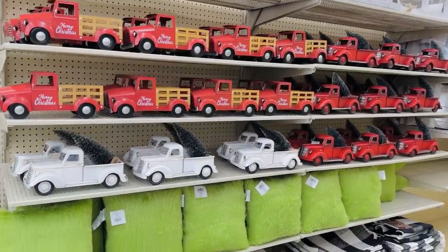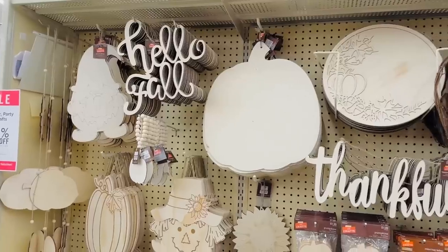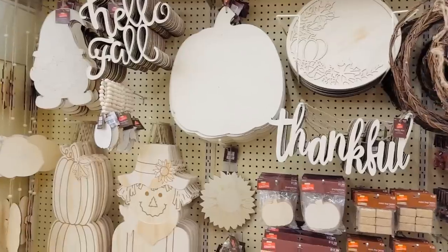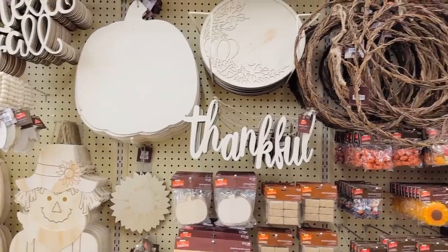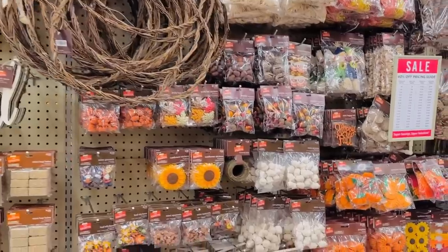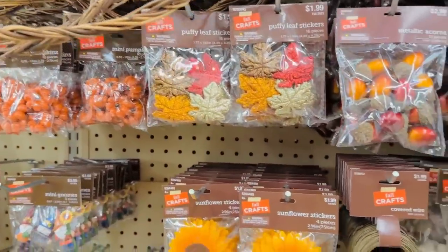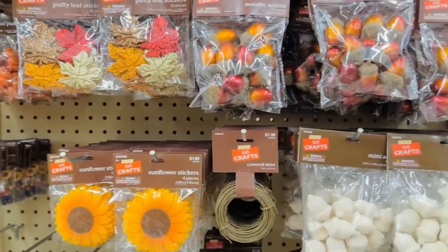More Christmas. I feel like I keep pausing for a Christmas break, but I have to share with you guys what my Hobby Lobby is putting out. Now, my Hobby Lobby also had a whole section of just blank things that you guys could make your own crafts and fun things that you guys could craft with your kids, lots of little miniatures and all that kind of fun stuff.